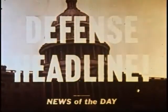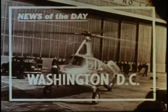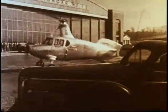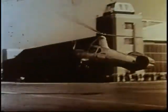As the war in Europe intensified, our military leaders became increasingly aware of the need by the Army for more effective airborne equipment. The ability of the PA-36 autogyro to perform the jump takeoff was considered to be a major advancement for military operations.